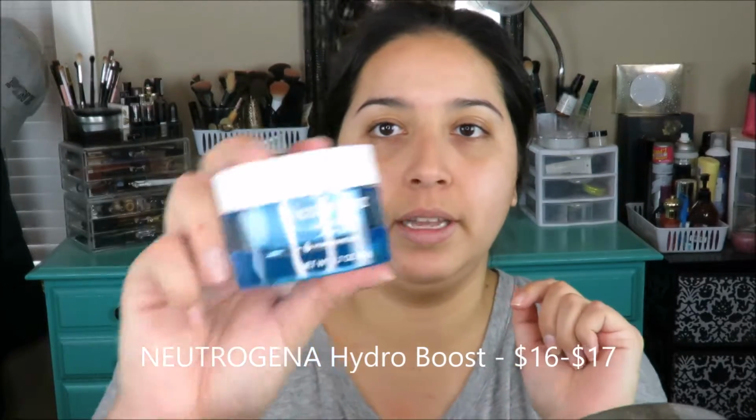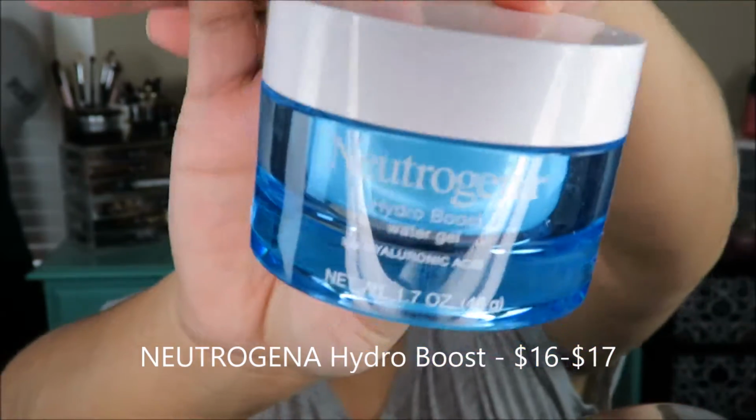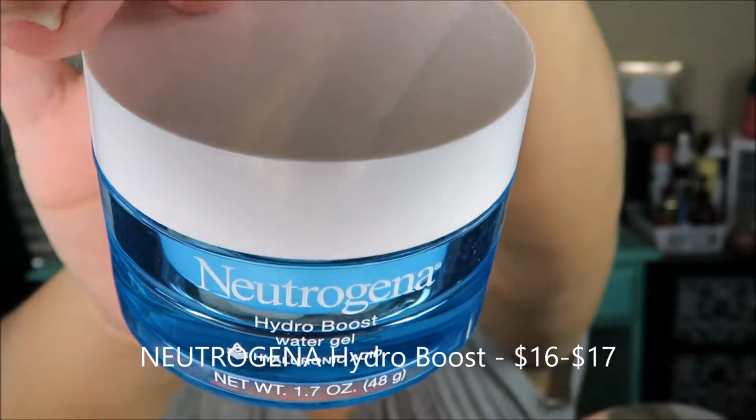But to start off, I'm going to do the Neutrogena Hydro Boost Water Gel. This is what I've been using on a daily basis. Let's see if I can get it without a glare. I really like this stuff so far. It's been keeping my skin really hydrated without it feeling really oily or slick or anything like that. So I'm just going to put a little bit of an amount, rub it in, get that going, like so, and take it down the neck a little bit.